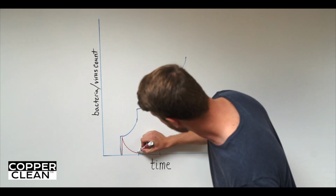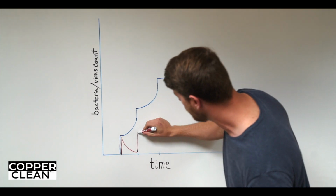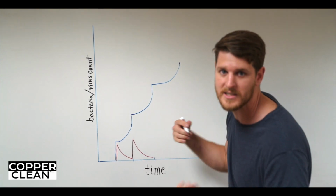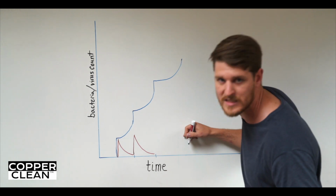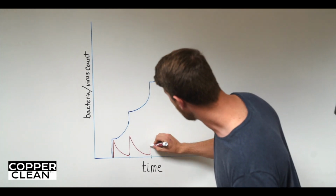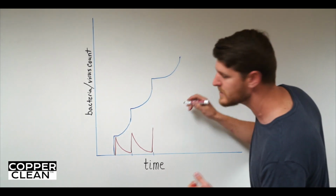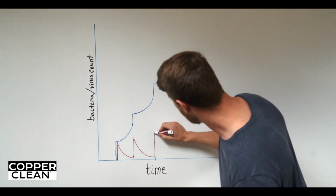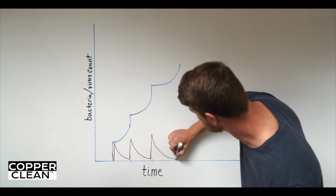And then you've got, let's say, another touch here. So it jumps back up again. Well, once again, that copper is going to do what it does best at killing the bacteria and the virus, and that's going to decrease exponentially over time. So even though that bacteria or virus count jumps up just the same way it did with the stainless steel when someone touches it, over time, it just goes down exponentially.